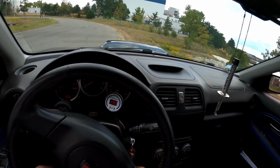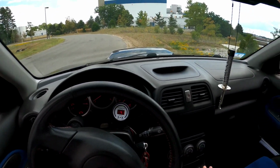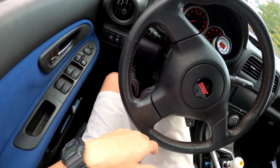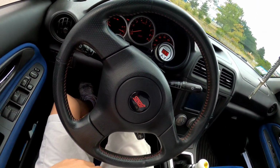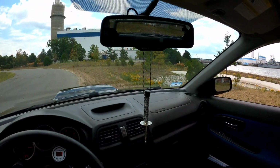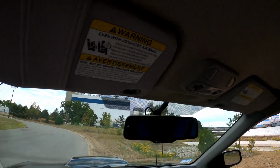The shifter itself is also Cobb. I did not install that. It was there before my time. It is a blue one, which, if anybody remembers, was the first ones that kind of came out. They only do really black now, as far as I know.